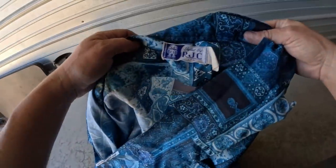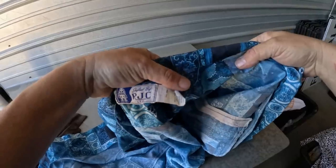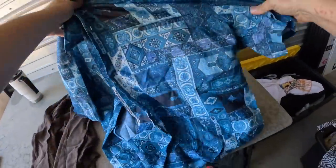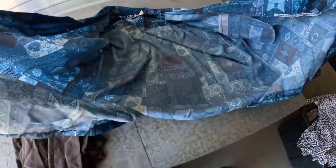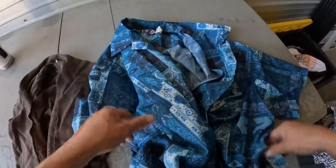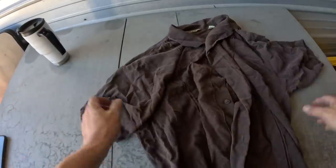This one right here, styled by RJC Limited, and it says Hawaii right there. I don't see it saying silk. It's a little faded. This doesn't feel like silk. I think it's rayon or something. Maybe it is silk. Can't tell with certainty if that's silk. Nice, very, very lightweight. And then the last one right here, we got another Tommy Bahama. Extra large, 100% silk. Just a very basic piece.